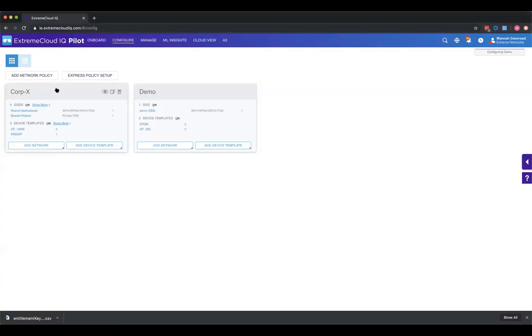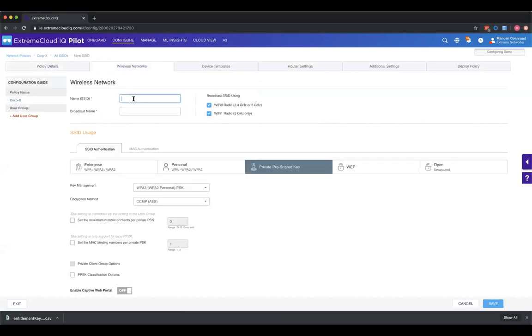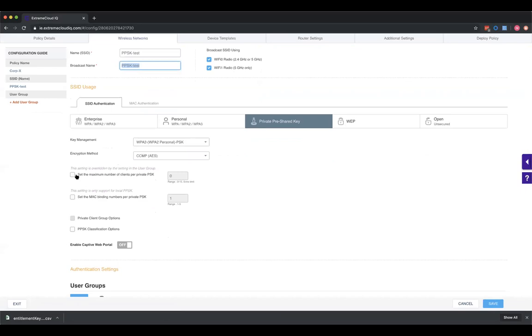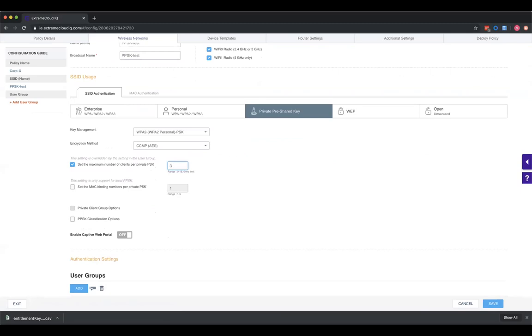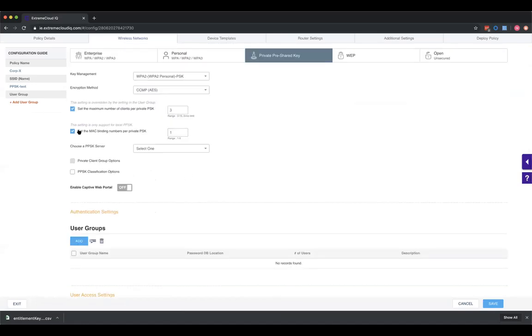And I will configure a new PPSK network. So let's say PPSK test. We can set the maximum number of clients per private preset key. So I want 3 clients per private preset key, or 1, let's say 3 in this case. And we can bind a MAC address to a private preset key.